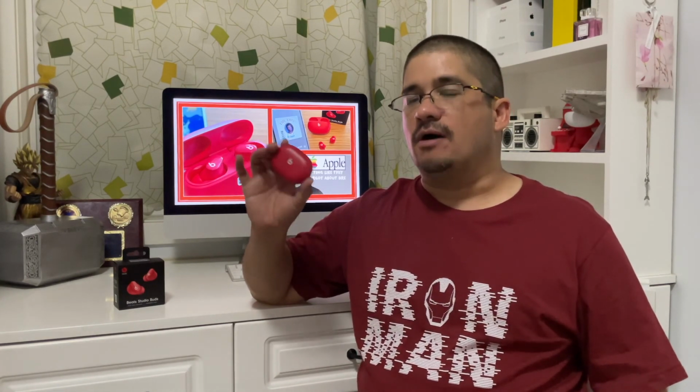Now, it's not the cheapest. The cheapest one I bought was the Redmi AirDots 3 Pro. But with the Beats, you're getting a name. People are going to take a look at you. I'm going to put it this way: if you want good quality sound and a fashion statement, go with Beats. Or if you're on a budget, go with Beats over the AirPods Pro.